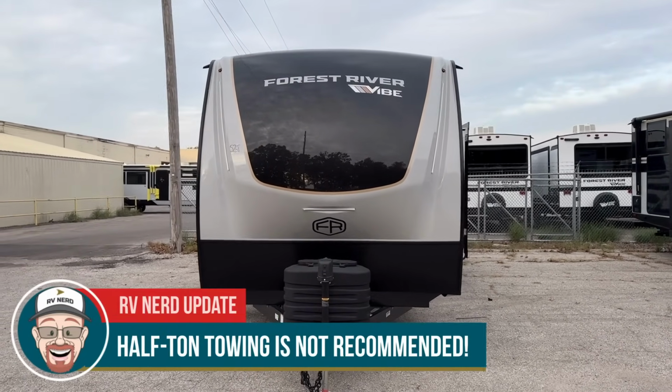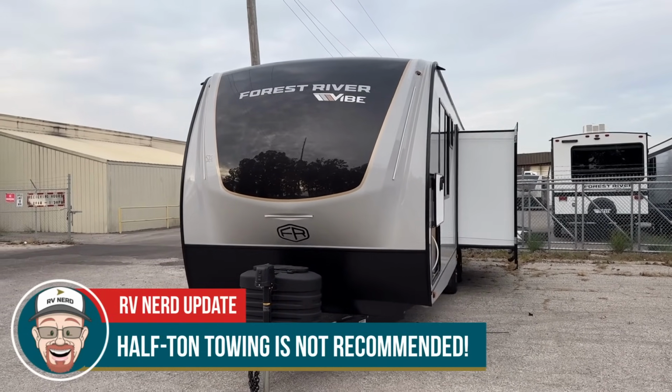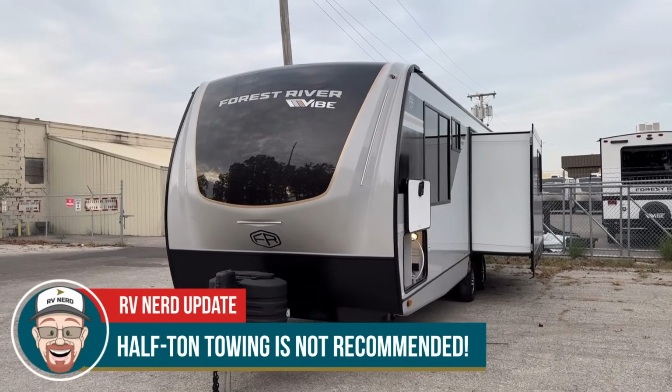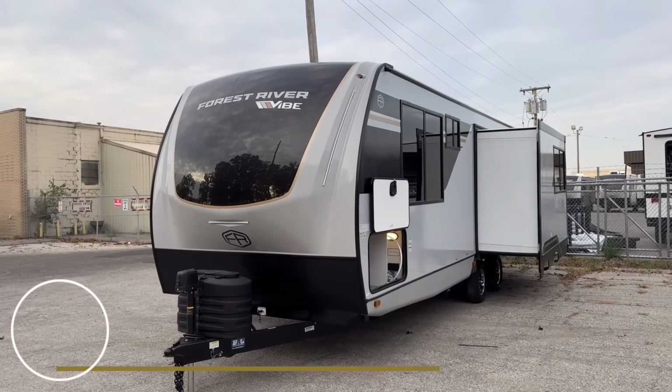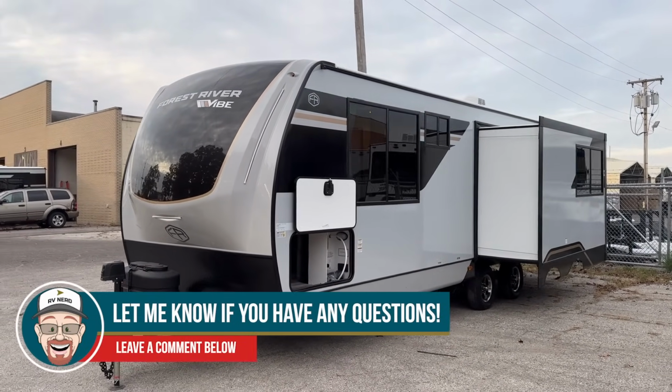Now, it's going to depend on the half-ton in question, and it's going to depend on where you tow it. You may need to go up to three-quarter, but there is some half-ton potential here. If you want us to zero in on that a little bit more, give us a call. We'll get some information on your specific truck and what you plan to do with it, and we'll go from there.